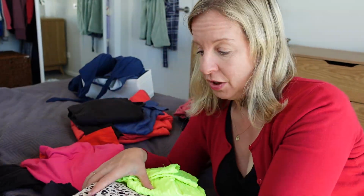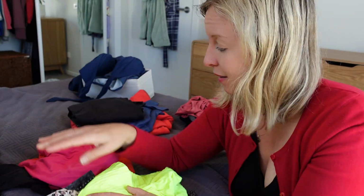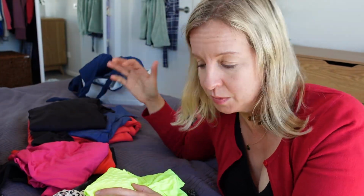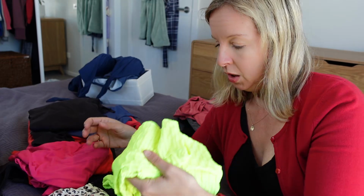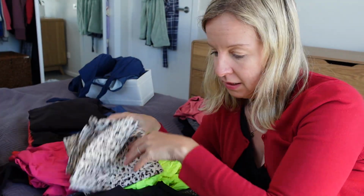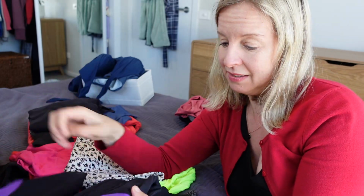But it means that my giant pile here, so I've got pants, I've got short sleeves, and I've got long sleeves, bathing suits back there. We'll deal with them in a second. So I'm just going to quickly go through these because I know that I can get rid of these guys.